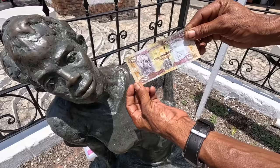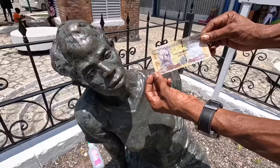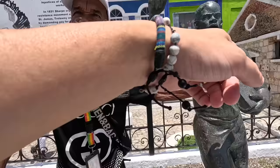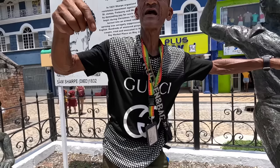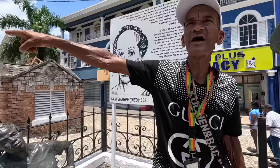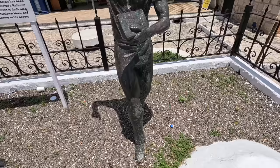She's from Ghana? Yeah, Africa. She's the only Jamaican national woman hero. We have 7 heroes in Jamaica: 6 men and 1 lady. So this man, Sam Sharp, the name of this square is Sam Sharp Square. Is that a Bible? Yeah, he was a preacher. He was the founder of the second oldest church in Montego Bay, and he was the preacher. That church was built in 1824. After he was murdered, they say he died in 1832, he was hung right here in the fountain. Oh, in the middle? Yes. He was 31 years of age when he was murdered.